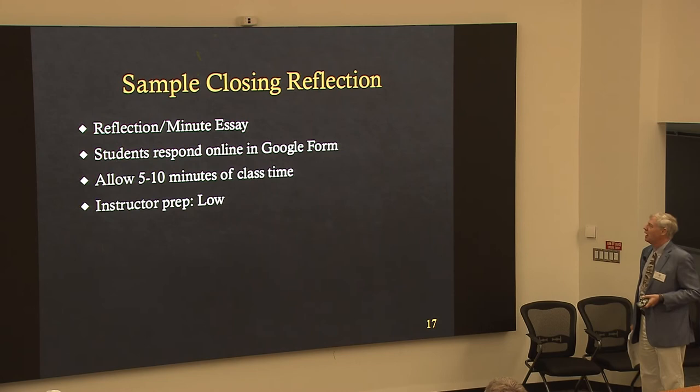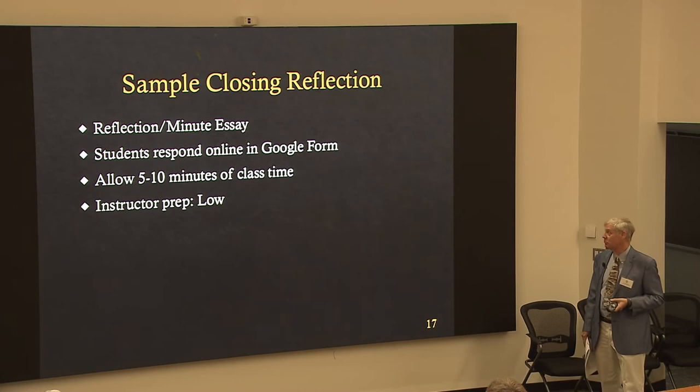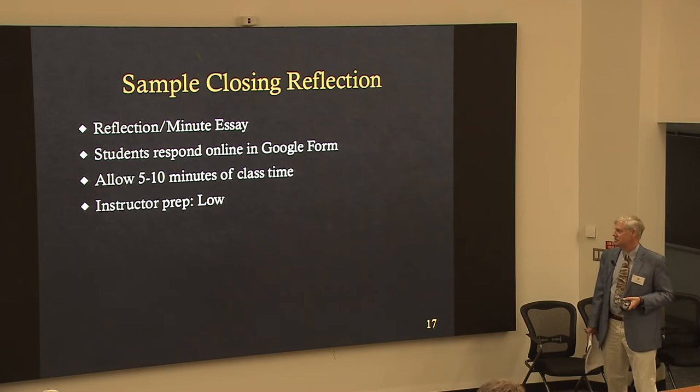And then I mentioned the closing reflection. So this is a big part of my class session. And thus far, I've been doing this now for 2 years. I've always been able to carve out those 5 to 10 minutes. So I give them a few minutes at the end of class, and they respond to something I call a focus question. Again, this doesn't require very much prep. You just got to think of the question.